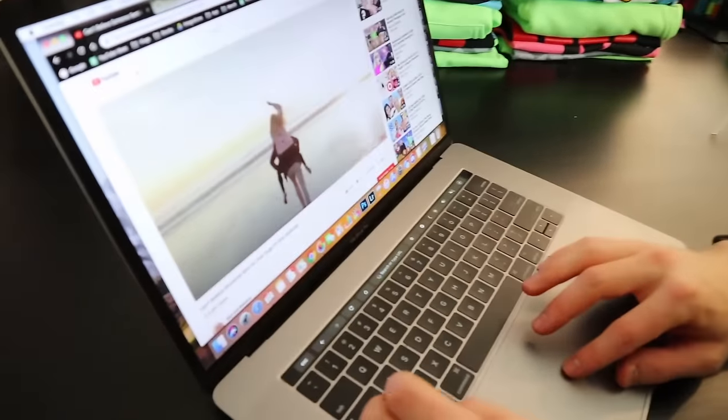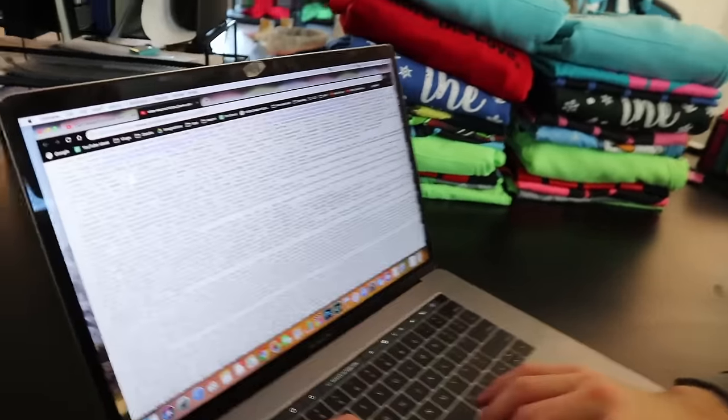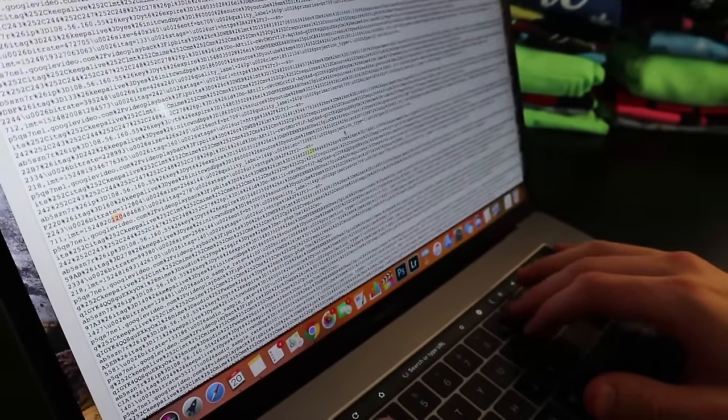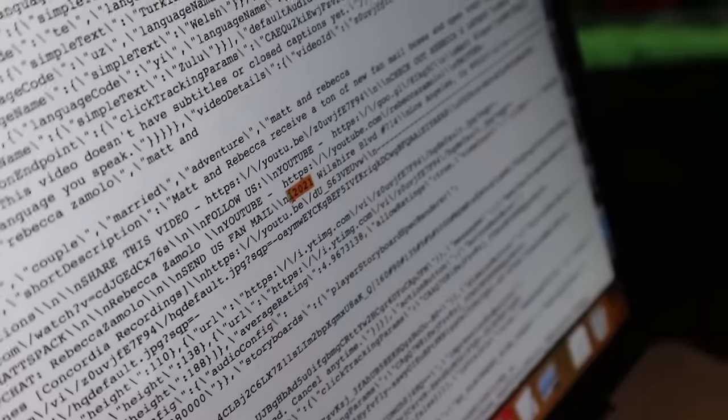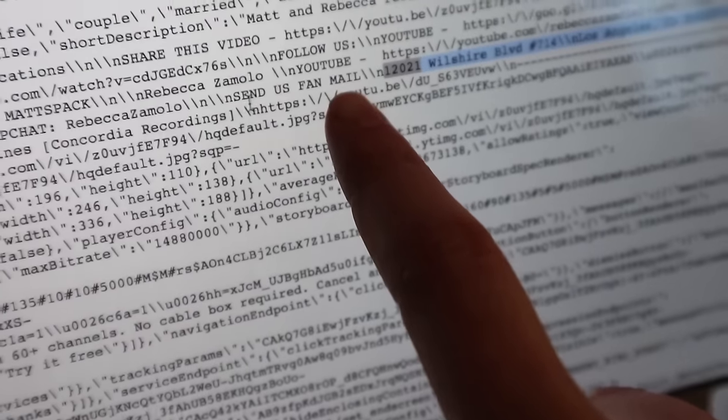Hold on. Let me break the code on this website. View page source. Okay. Let's jump into here. We want to search for 12021 Wilshire. There it is. 12021 Wilshire Boulevard, number 714, Los Angeles, California. That's it. Wait, hold up. Mail. Send us fan mail. If this is in the code on Rebecca's video, this means something, Grace. This means a lot. This is adding up now.